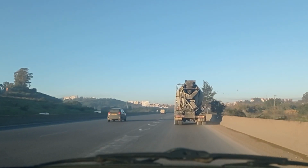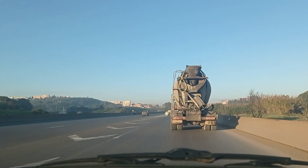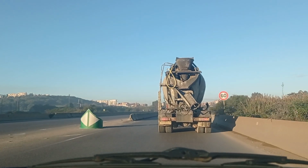Did you see that on the left? They were building a football stadium, I think. They are building the Douera stadium, yes, the new Douera stadium. It's a huge stadium.